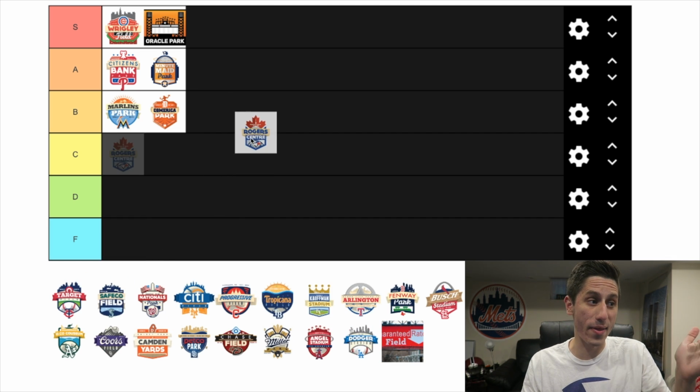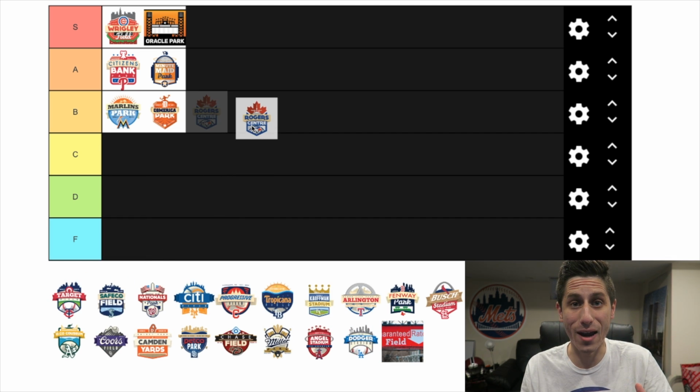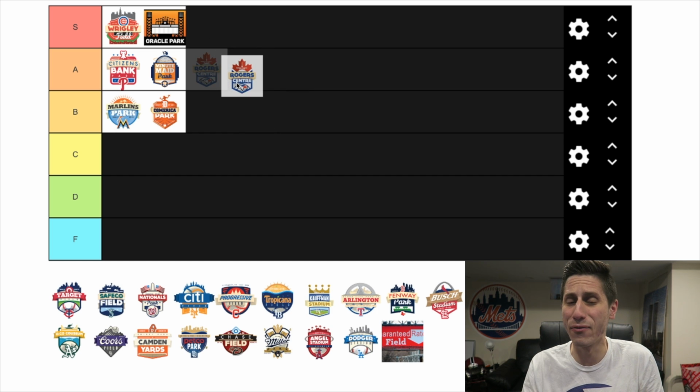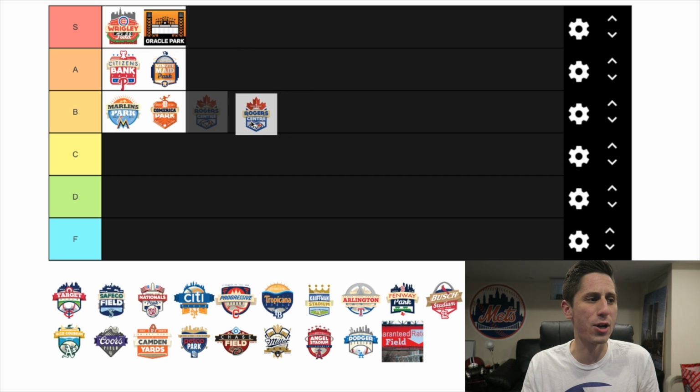Rogers Center in Toronto. Now that I think about it, this was the first indoor stadium that I ever went to for baseball. I think I was maybe 8 to 12 years old when I went to Toronto. It was a really cool experience. The first time I ever got a ball at a game, so that was awesome. So I have good memories with it, but the stadium itself, I don't think it's on the same level as some of these others. So I'm probably gonna drop Rogers Center in B.